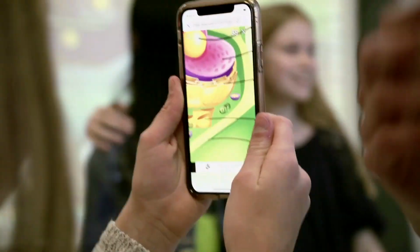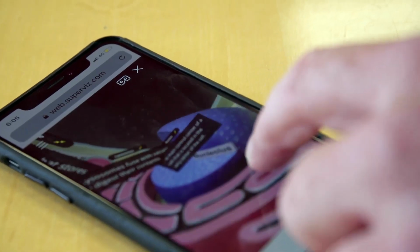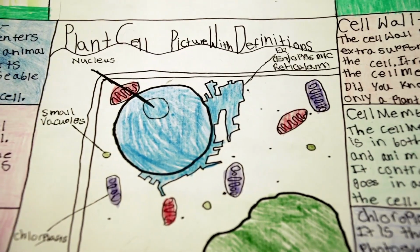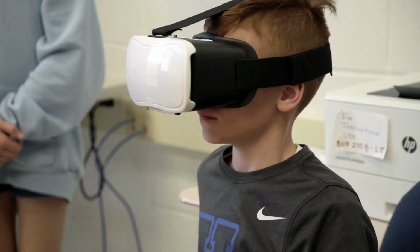and then happened on SuperViz, which turned out to be sort of groundbreaking in the way that we have started to use VR in our school. So they were tasked with starting out with a cell, be it a plant or an animal cell, and taking us, the teachers or their parents, on a tour of the cell. They can do that physically during the showcase or the science fair, if you will, and show them where each part is on the cell, or they can do it digitally where they put the goggles on.